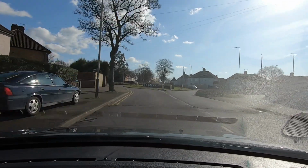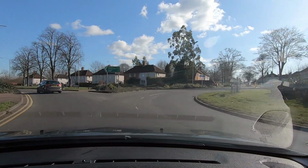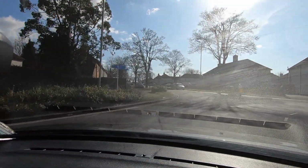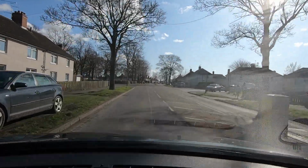We're on Windley Road here, and we're coming up to the roundabout. We're going straight ahead, second exit. And that actually keeps us on Windley Road. All of these speed bumps here.